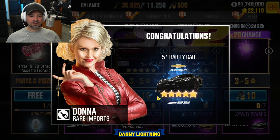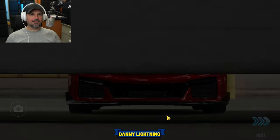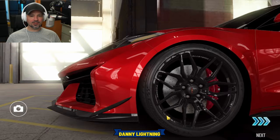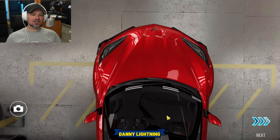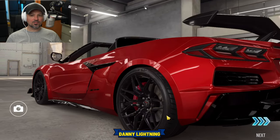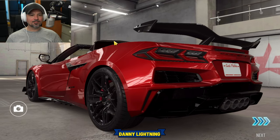So there's the loyalty reward. Let's see what color it is. And ba-bam, deliver that thing. So yeah, 750 keys this time to get two of the cars. I actually like this one better. As much as I like that green one, I like the red one better. So yeah, the red one was nice.